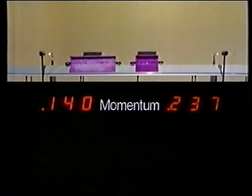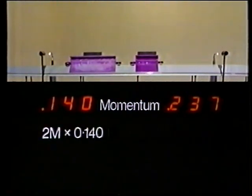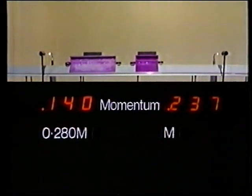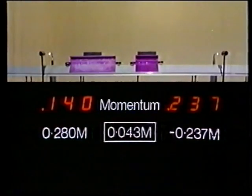So the momentum of the glider on the left is its mass, 2m, times 0.140. That's 0.280 m. And the one on the right, its mass, m, times 0.237. That's 0.237 m. But because the one on the left is moving in the opposite direction to the one on the right, we need to use a negative sign in front of the momentum there. So add the two momenta together, and the total momentum is 0.043 m.